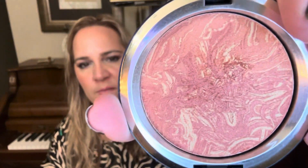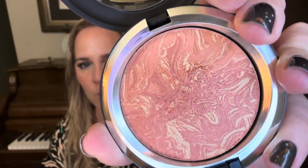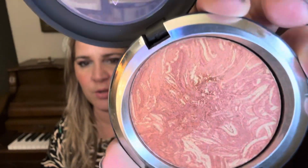Okay, next is another MAC product. This is my Star Trek collaboration in the shade Strange New Worlds. It's a very peachy blush. I like to have a peachy blush on hand, and I'm up to 5 uses on this as well. This is another product that I've had for quite a while, and it was brand new, never used when I rolled it into this project.